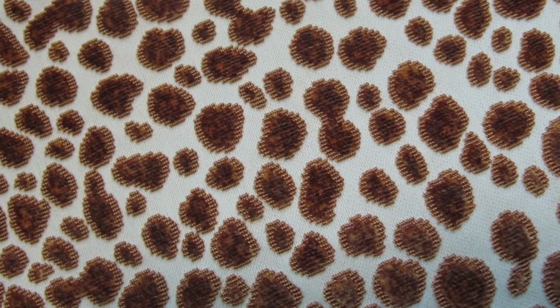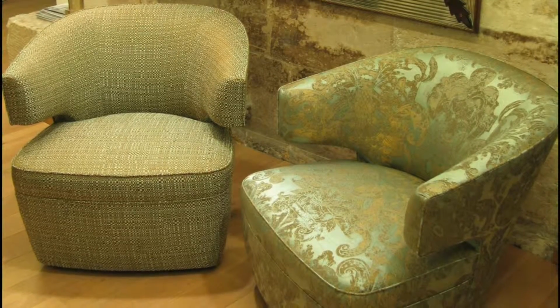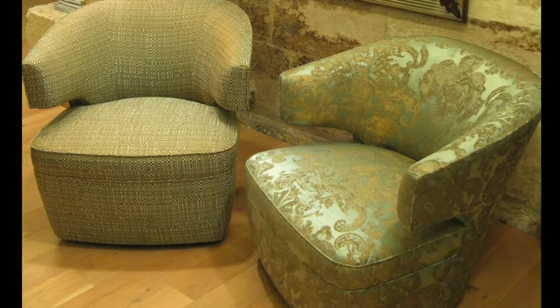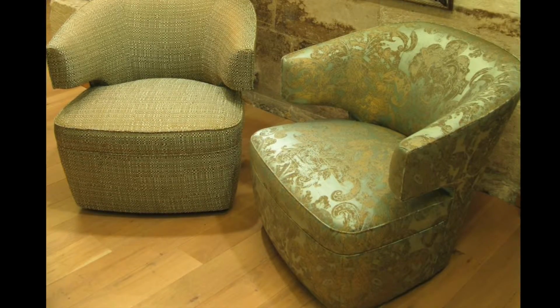And did I say that they like animals and animal prints? Beautiful velvets. And here's another essence of French style, is look at what they have done with this very traditional damask, very formal fabric, but they're expressing it on a modern chair. So let's just talk about how we might put these things together in terms of fabrics and furniture, art and accessories to create that kind of style in your home.